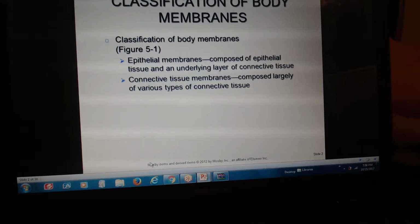And then beneath that is the adipose layer where we store extra nutrients. And of course, it also helps to act as a body defense. It insulates our body and such as well. But our membranes are also going to be seen throughout our body. And our membranes can be classified as epithelial membranes.